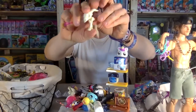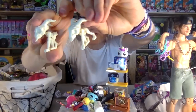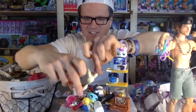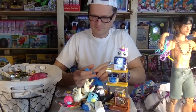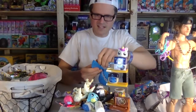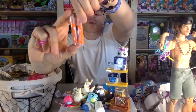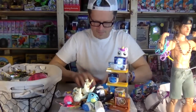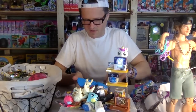All right, here is that. Well, I just lost his leg, but I have two monster goats, skeleton goats now. Next, oh, we got another marker, but it is one that we already have: two orange markers and a purple highlighter marker, whatever you want to call it.